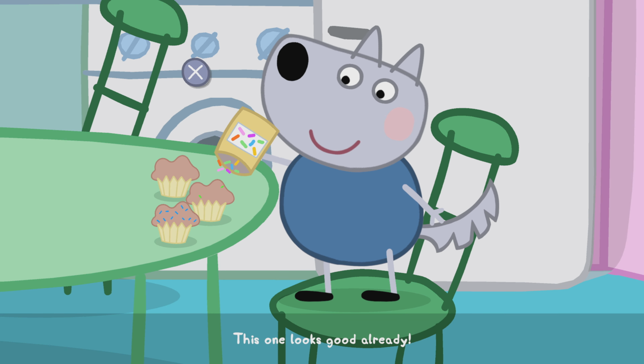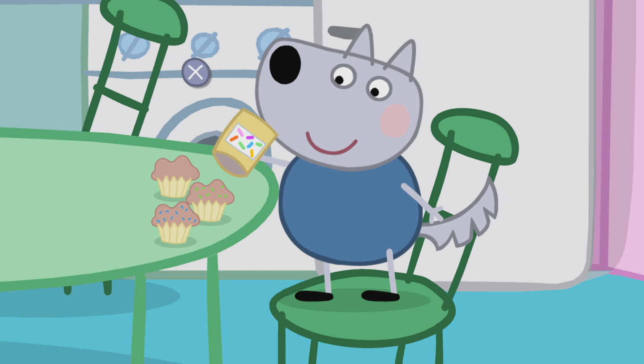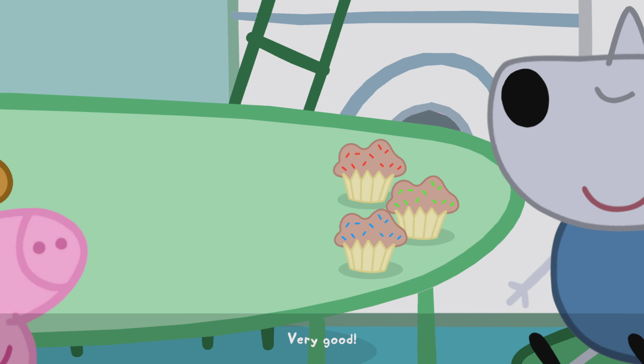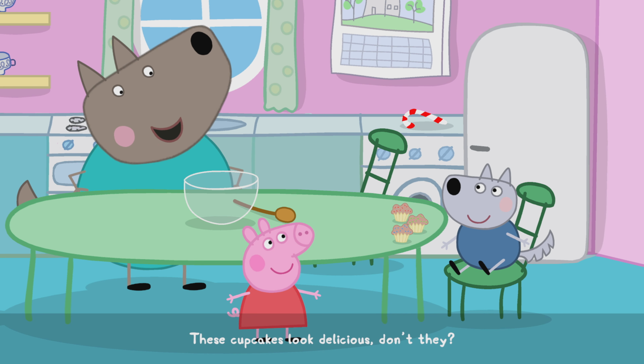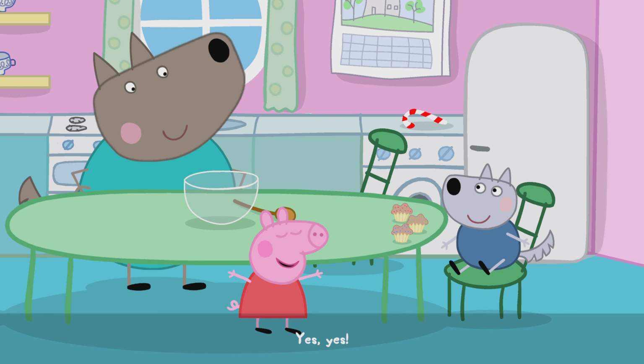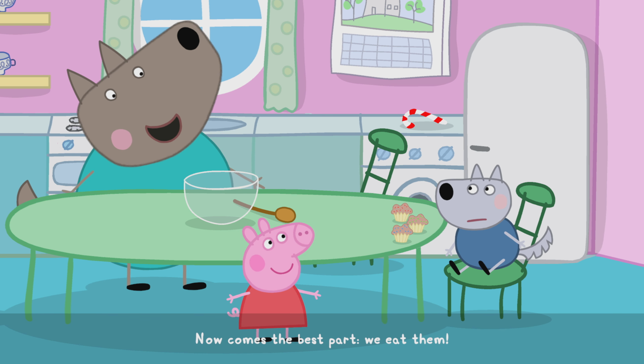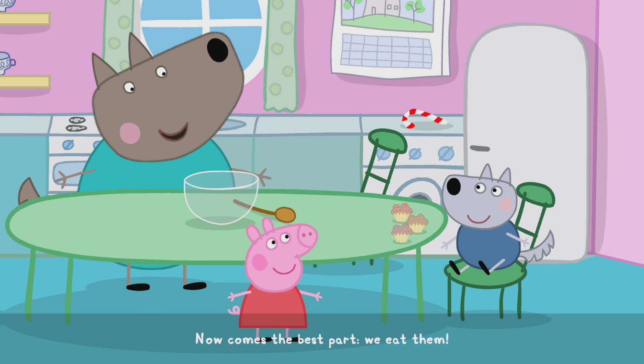This one looks good already. Beautiful. Just one more cupcake. Very good. These cupcakes look delicious, don't they? Yes, yes! You know what comes now? Now comes the best part. We eat them!